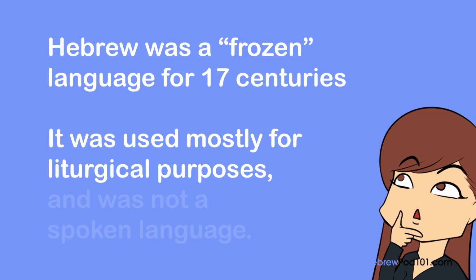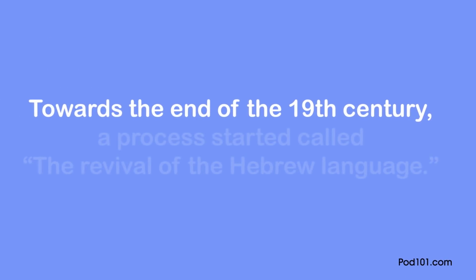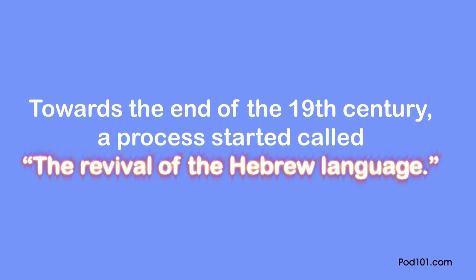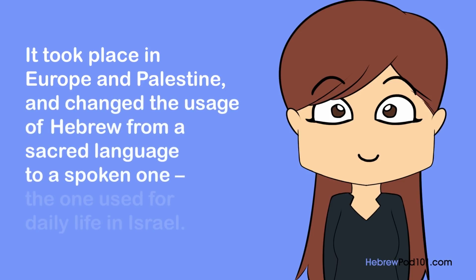It was used mostly for liturgical purposes and was not a spoken language. Towards the end of the 19th century, a process called the revival of the Hebrew language started. It took place in Europe and Palestine and changed the usage of Hebrew from a sacred language to a spoken one, the one used for daily life in Israel.